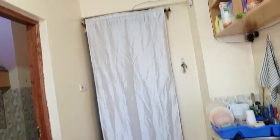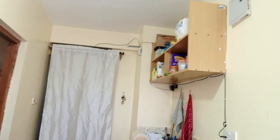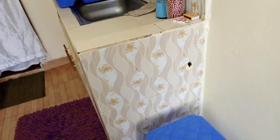So basically I finished half of my area. That is it, the shoe rack down to the kitchen area. Then we have this castool. This castool, I use it to place my gas when I'm cooking. Yeah, that is when I'm tired to bend to cook.